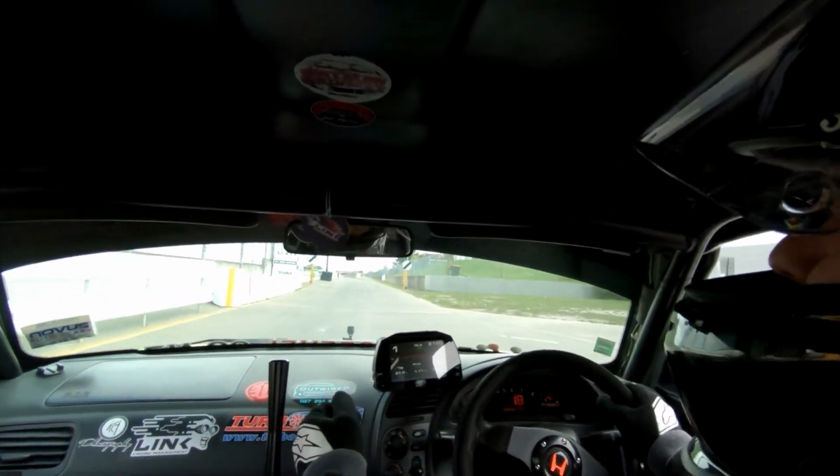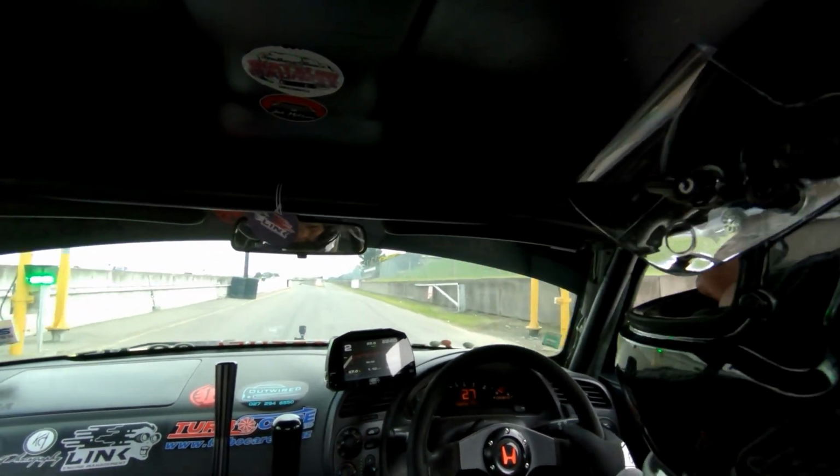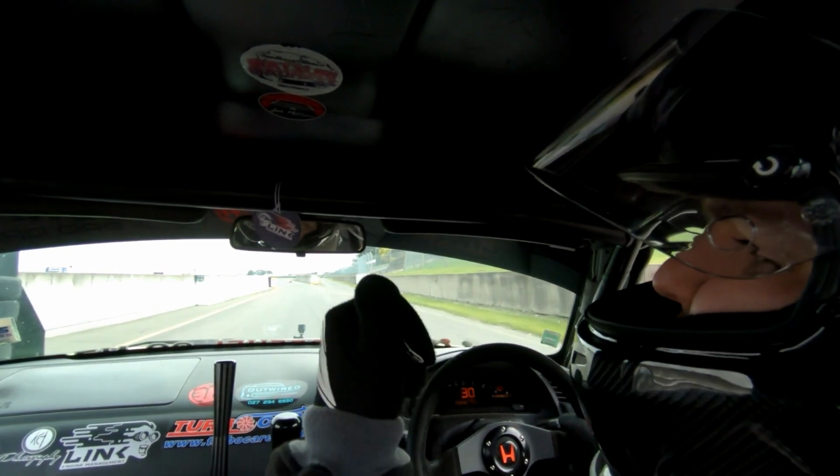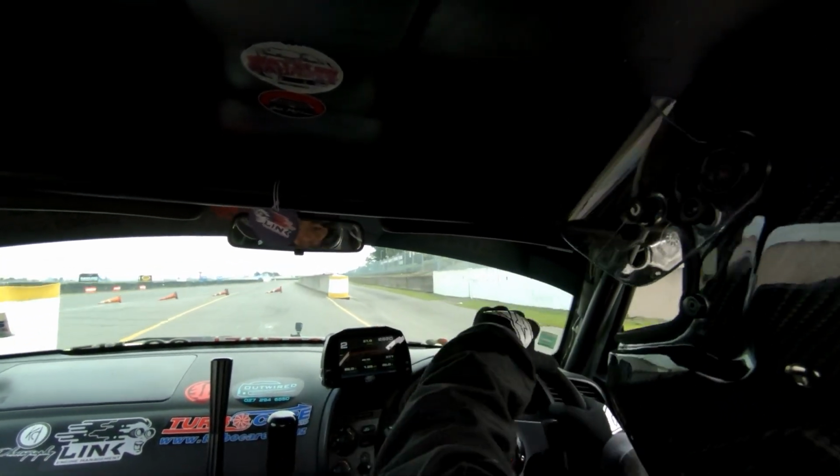On the back, 15-inch 265s, fully gripped up, car set up, high boost. Let's see how it goes. I'll try and talk about it as I go.